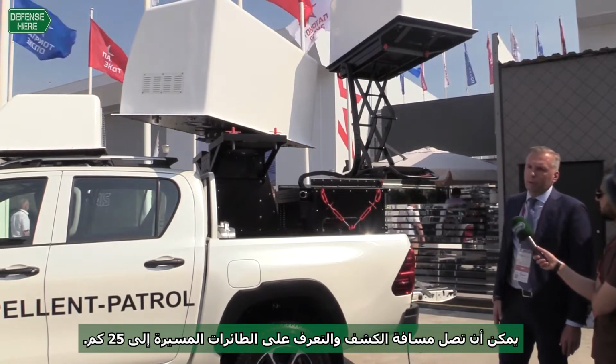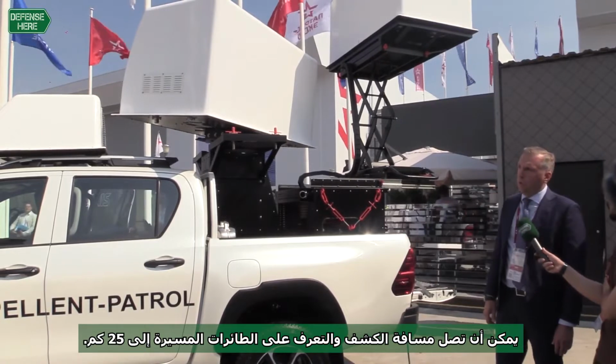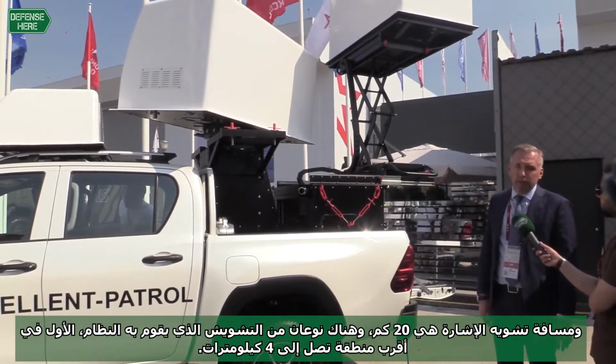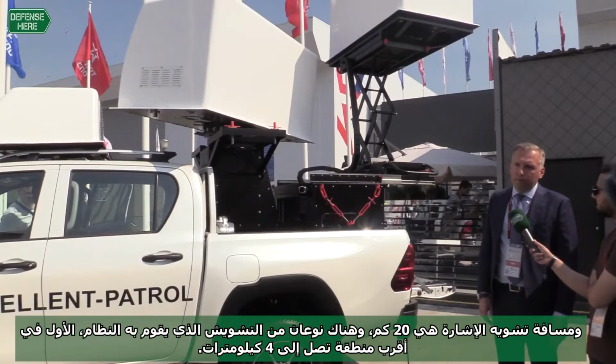So the distance of detection and identification of drones is up to 25 kilometers. The distance of jamming is also up to 20 kilometers. There are two types of jamming.